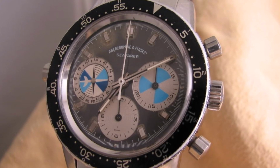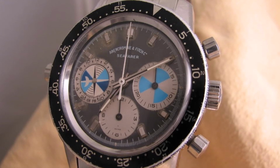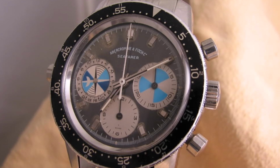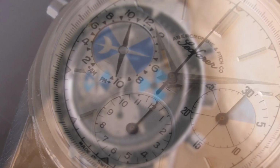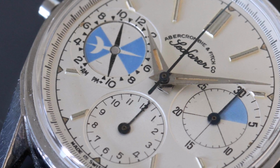not only included a chronograph complication, but also a subdial at the 9 o'clock position to show the tide and moon phases. Based upon the solar theory of John Alderknight, knowing the tide times or the moon phases can give you a significant advantage when you're out hunting or fishing in the wild. This watch also featured a tough case for water resistance.